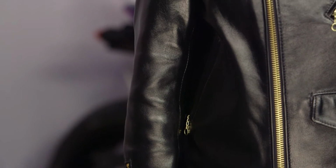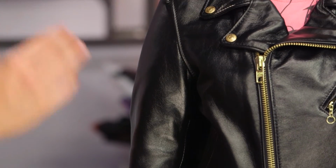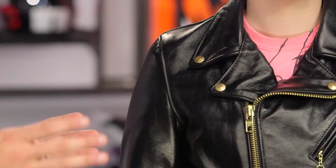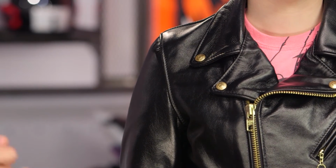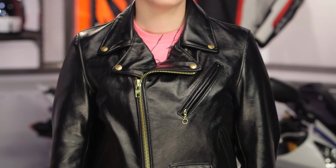Now, if we dive into some of the other nuances of this jacket, remember we talked about the shinier finish. That's that drum dyed. They have a lot of different finishes within the Schott family. You can get a vintage jacket that's a little bit more matte. You can have a waxier feel to the jacket. Here with this cowhide that's going to have that drum dyed finish, it's going to be shinier. Again, it contrasts with the gold, all of the classic Schott hardware.